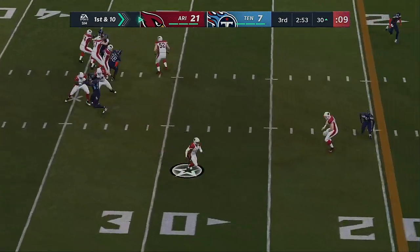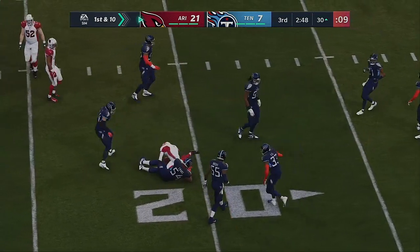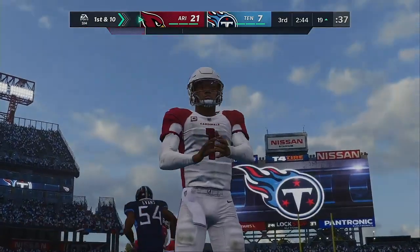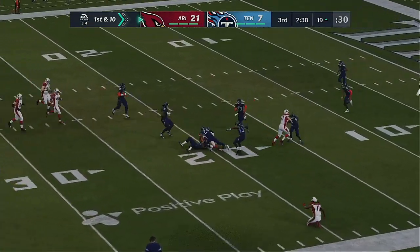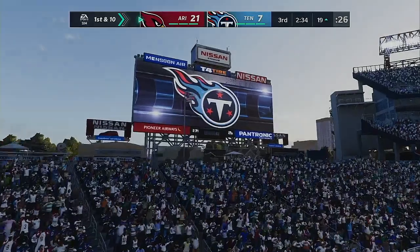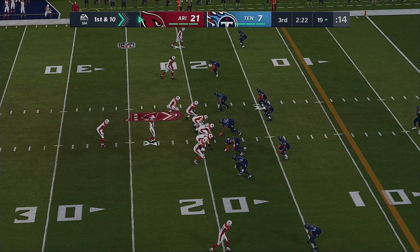Operating from the gun, Murray. They'll roll him out right. And inside the 20 before he's brought down. Give him 10 that time, escaping the danger, running with it, and picking up a first down. Well, he did a nice job keeping his eyes downfield, waiting for someone to get open. But once the pressure forced his eyes down to see the rush, it was time to make a break for it. So here's a first and 10 now down inside the 20.